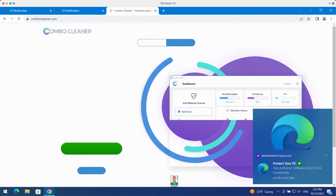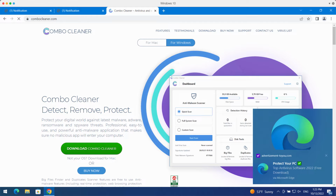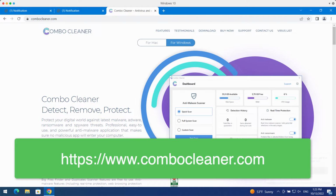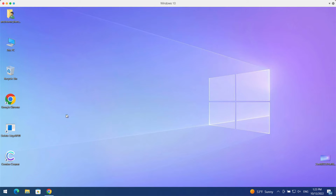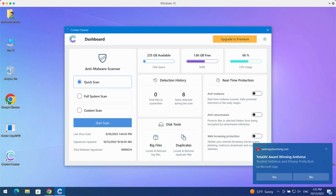I also strongly advise that you additionally research your system and its safety with the help of Combo Cleaner Antivirus. The best solution to get it is on the page combocleaner.com. Download the program, install it, and then start thoroughly investigating and researching your system in order to detect and remove other threats completely from your computer.